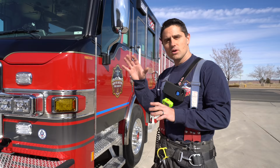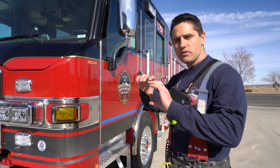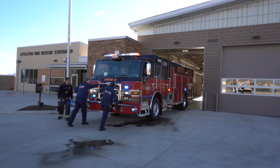Back in the old days, the spokes were wooden, and you had to wet down the wooden spokes on that carriage in order for those to seat properly into the round wheel. So we wet down the wheels, and then by hand we physically push this truck, 68,000 pounds, into our bay. And the point is we push that in, it's ready for service.